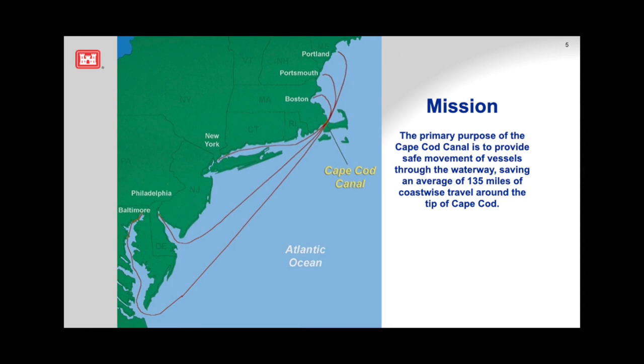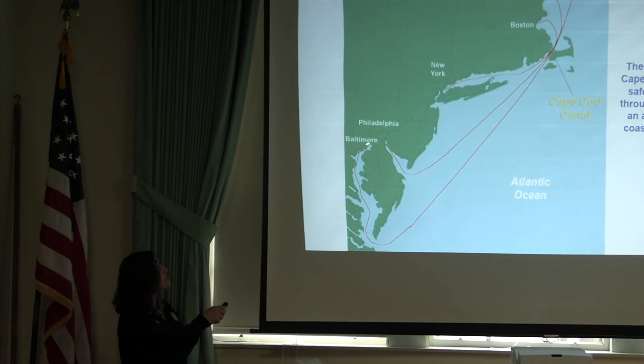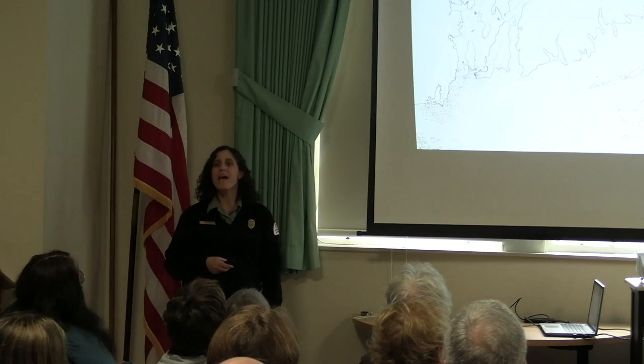Why is it here? Well, one reason, it's a great shortcut. So it provides this economic benefit because it saves time, fuel, and money. It saves an average of 135 miles of coastal travel between ports like New York and Boston. Oh, I'm sorry, the C&D Canal does exist. I didn't mean to eliminate it. All right, we're not the only canal on the East Coast. All right, so shortcut is one reason why we have a Cape Cod Canal here.